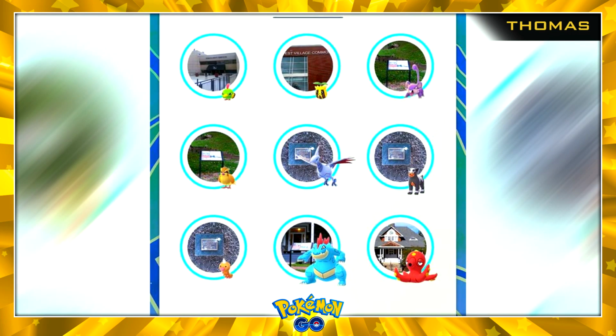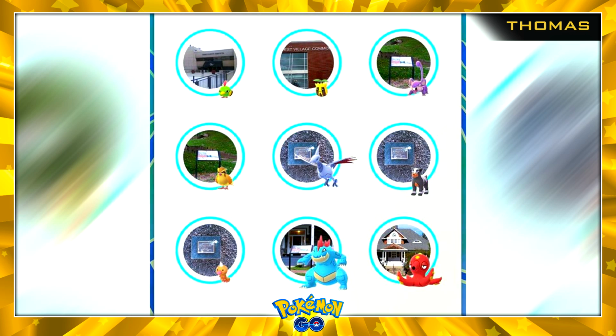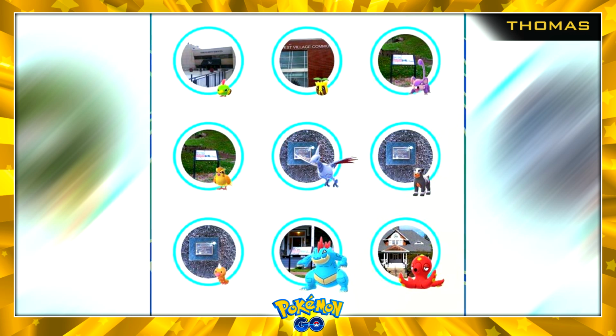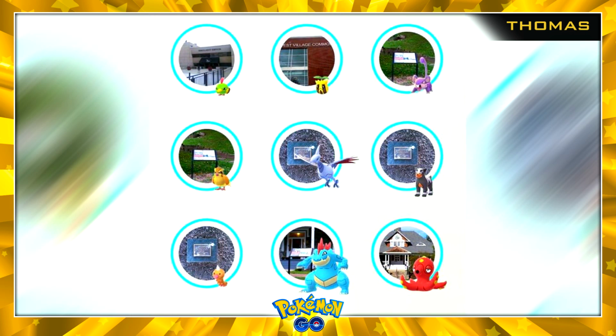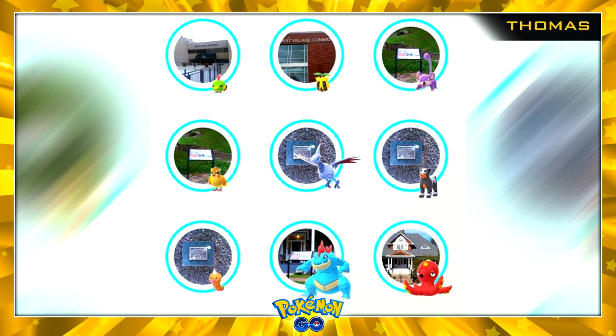Simon, incredible. Now on to number 6, and I told you guys you're going to be seeing a lot of Feraligatr in this episode, so here he is again. Thomas sent this sighting in that features a Houndour, which is actually pretty rare to find outside of a nest. Also a Skarmory, an Octillery, and a Feraligatr. And of course, a Pidgey, a Natu, a Weedle, and a Rattata, just to even things out a little bit.